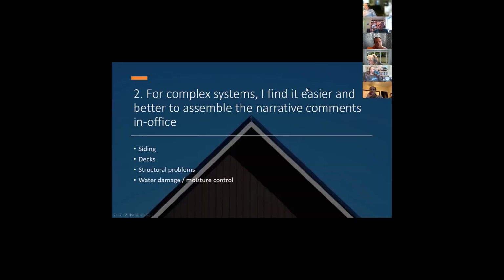And then step two, for me, complex systems, I find it much easier to assemble the comment later. And it's not that I can't do it on the mobile app. It's just, to me, not efficient. What I'm thinking of as complex systems are moisture control problems, structure problems, decks and siding. They often have a lot of interrelated pieces. There might be a lot of defects with the same system, and I want to be specific about where I'm finding them. So I just find it liberating, my on-site procedure with this, because that's what we're talking about here, is I take pictures and I caption them.